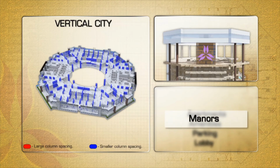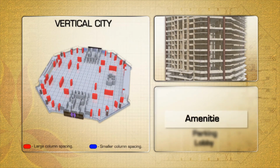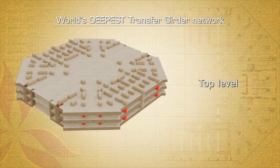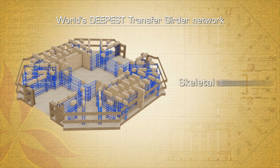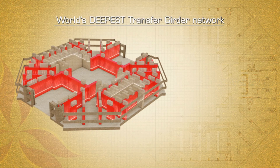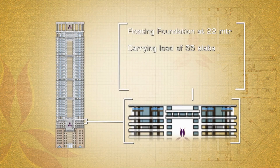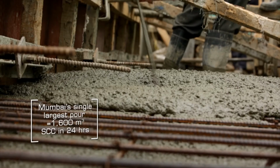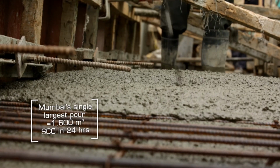The upper part of the building is apartments. Then we have the amenity levels, and then below that we have the parking. At the top of the amenity level, we have what we call a transfer girder level. We have a very unique transfer girder system in this building. At 9 meters deep, it's the deepest transfer girder system of any major tall structure anywhere in the world. 12 to 13,000 cubic meters of concrete has gone in this network of transfer girders.